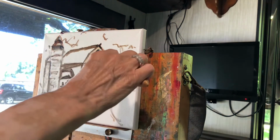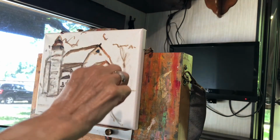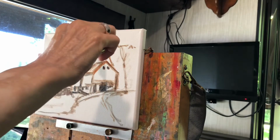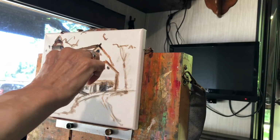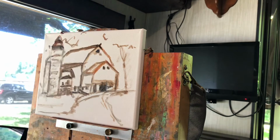So anyway, this barn looks to be a newer addition to the older barn. It's painted a pretty clean red. This back here is more weathered. It's kind of gray on the side here. So I think we'll work on those reds first. Nope, maybe I won't. See? It's a process. You just decide as you go.